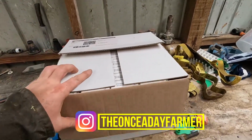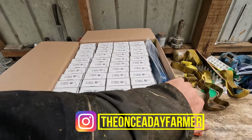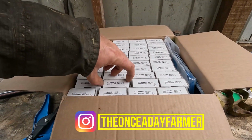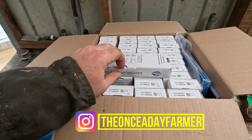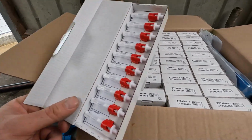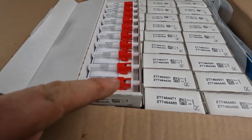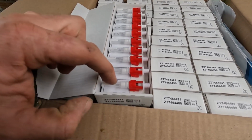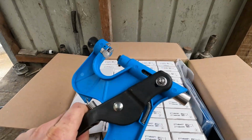So in this box here, which they sent me a while back, are all the DNA tests. So they come like this, in a little box. Let me get it open. Right. So these are the little punches in here, so every cow gets a sample taken out of its ear, which will go into this little jar here, and this is the applicator or the gun that does it.